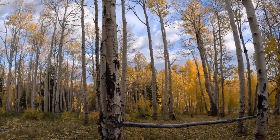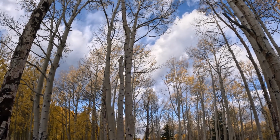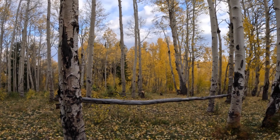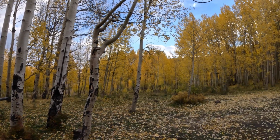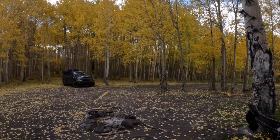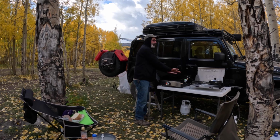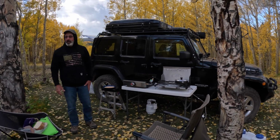A lot of these trees lost leaves last night. By this time next week, a good number of these aspens will be naked just like these are above us. Hand warming device. Yeah. Dual purpose. We're going to cook up some French toast and pancakes. And warm hands. Right. Need to be checking the sausage here. The adventure continues.